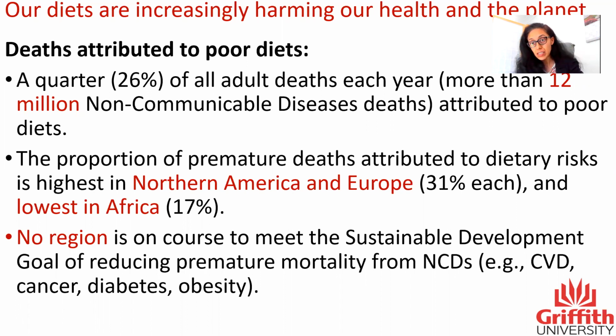So these are diet-related diseases: type 2 diabetes, obesity, many types of cancers, cardiovascular diseases. These are preventable diseases in the majority of cases when you look at it from an epidemiological level. So these 12 million deaths are because of poor diets. And the proportion of deaths because of poor diet is highest in North America, meaning the dietary patterns followed in North America and Europe have higher deaths because of poor diet, and it is lowest in a region such as Africa.